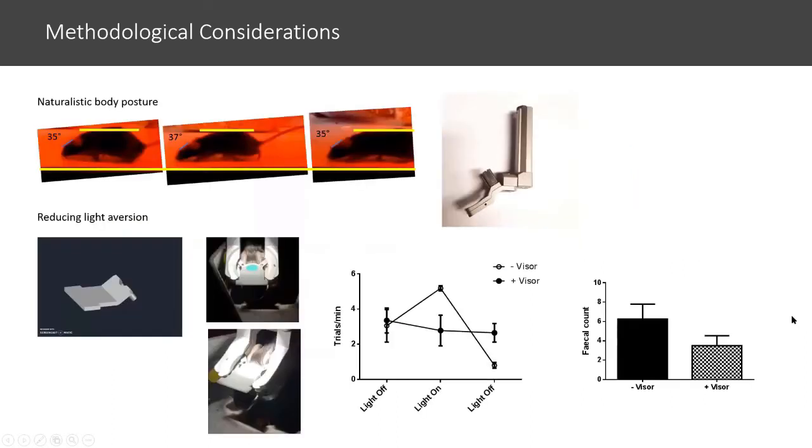So next, I wanted to touch on a couple of ways that we've tried to improve the behavior of the mice while they're head fixed. If you look at the natural body posture of a mouse when it's exploring its environment, you'll see that their heads are tilted down to allow them to whisk the floor. So we actually head fix our animals in this 35-degree angled clamp. We've noticed this actually has a profound effect on how well they move around while head fixed. And they appear much more comfortable being able to whisk the base of the maze as they run through, as well as being able to sit and groom in a more naturalistic position.